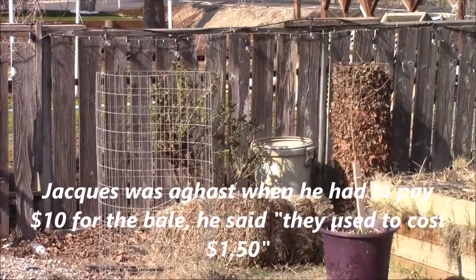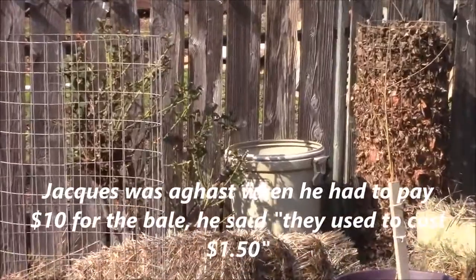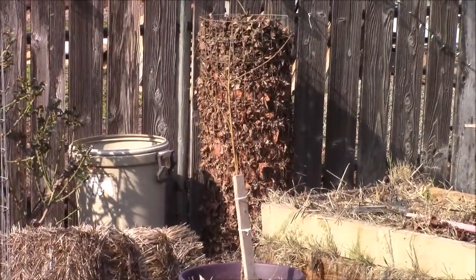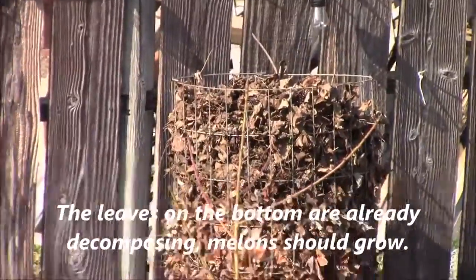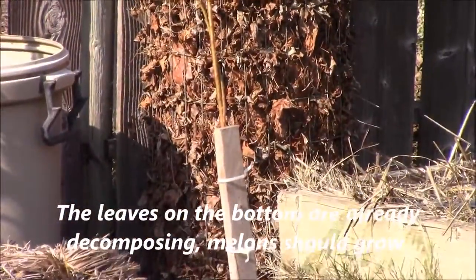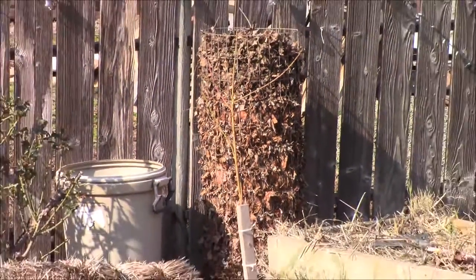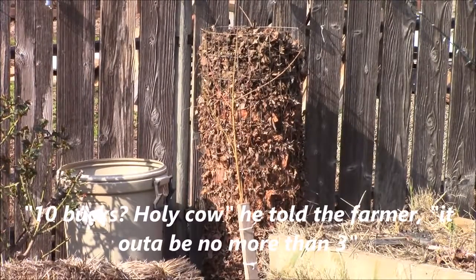And I have another leaf tower back there in the background, and what I'm going to do with it is I'm going to plant watermelons in the bottom of it. You know, I mean, there's all kinds of weeds and things that come out on the leaves, and I don't know why a watermelon wouldn't grow on the bottom. So I'm going to plant like 5 seeds.